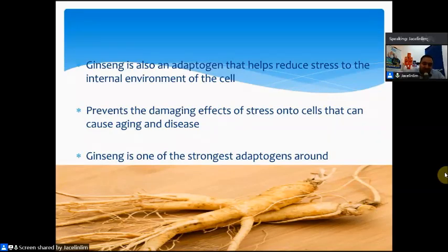So this will help to reduce stress, both internal stress that we face on a day-to-day level, on a physiological level, and also external stress from our environments around us. Example, pollution and from food and from noise and from all the external environments that stress us out. So this will create a reduced stress level within the body. Stress eventually causes damaging effects to the cells, and this accelerates the process of aging and disease.